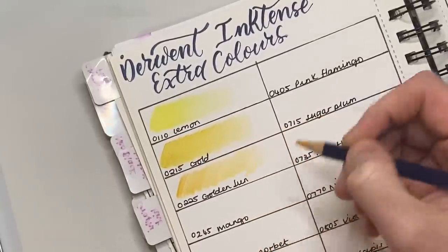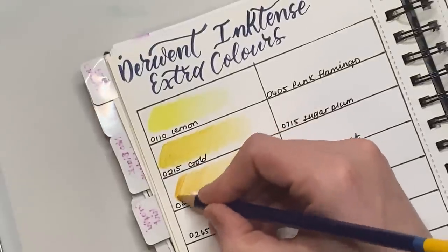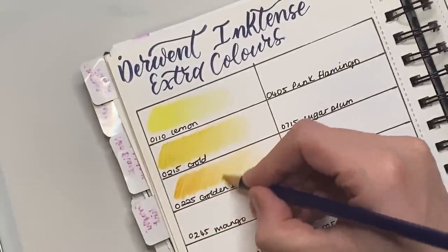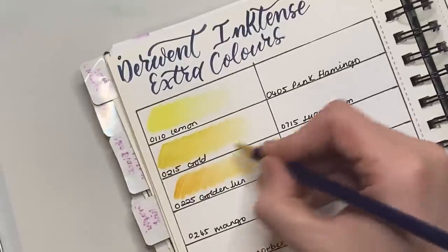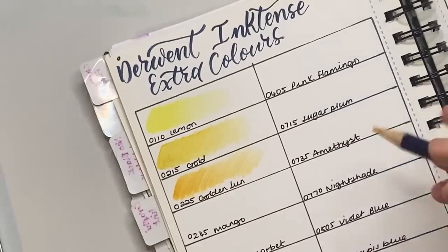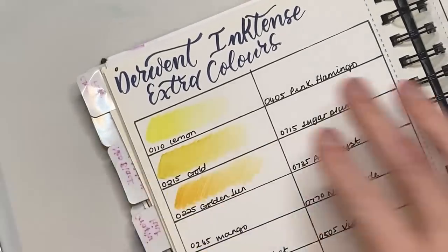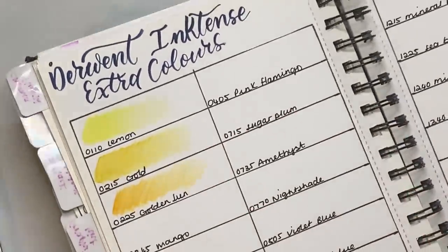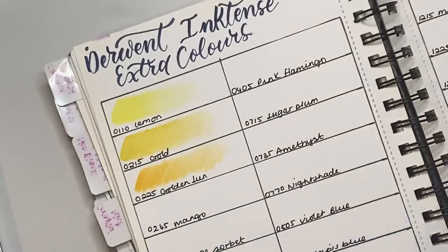My swatch book's absolutely ruined because I already chewed it. I really don't want to have to redo all my swatches, so I need to think what I'm going to do because I need a new book. Because I still have so many pencils to swatch. Okay, so this golden sun, this is looking good. This is looking kind of like a coppery orange, which again is nice.